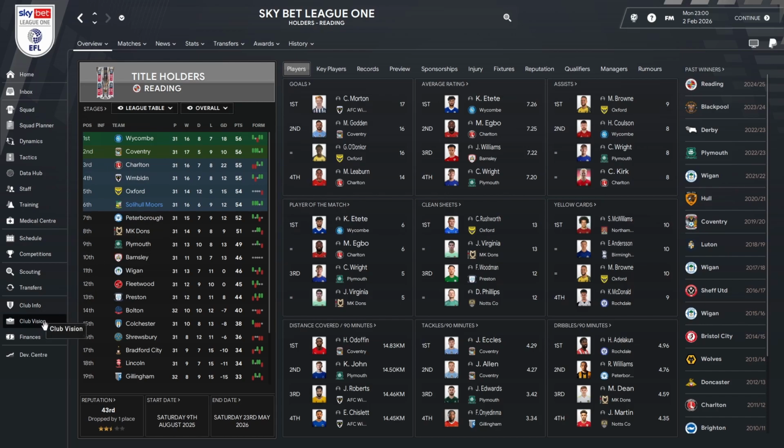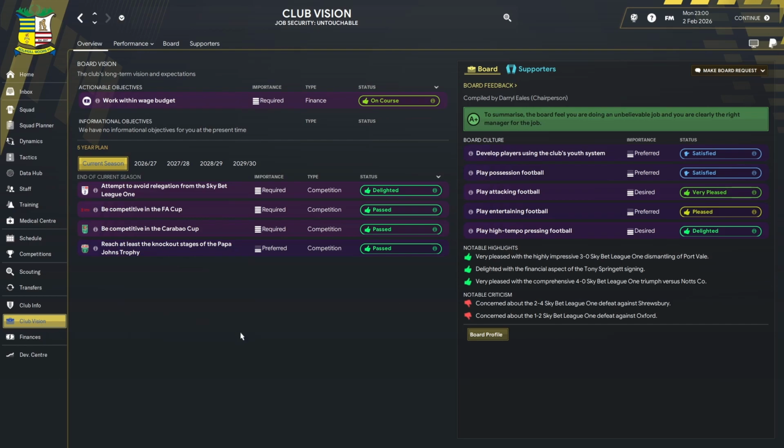If we look at the club vision tab, we can see that we are untouchable in our job. The board now are giving us an A+ because they weren't expecting to be so high up in the league. They wanted to avoid relegation, and we are certainly going to be doing that. I don't think there is any chance that we are going to be dragged into a relegation battle at this point, February, with that amount of points.